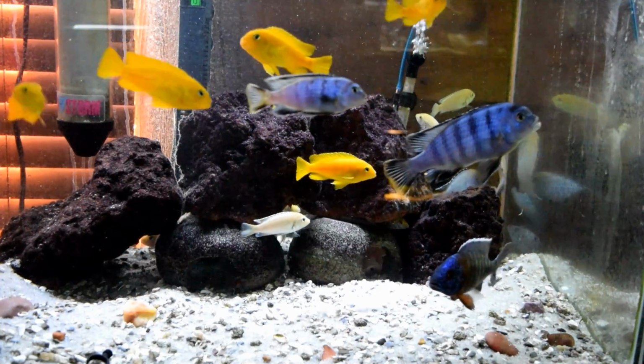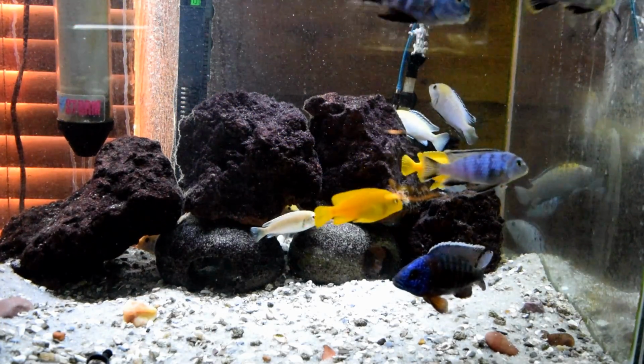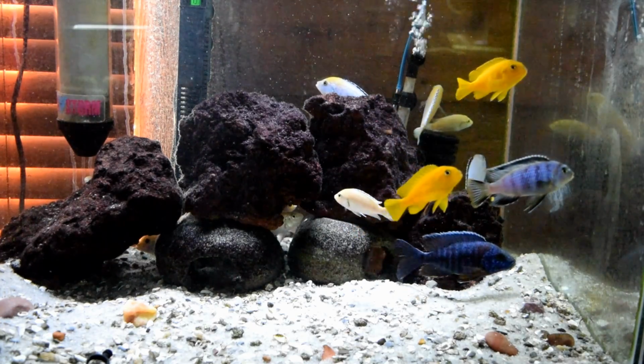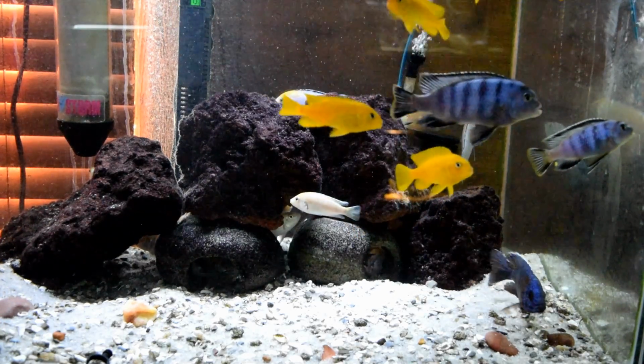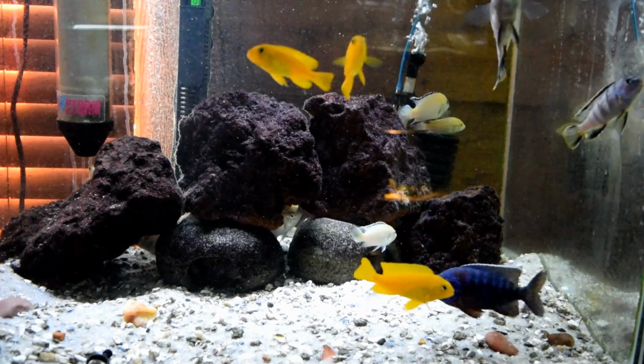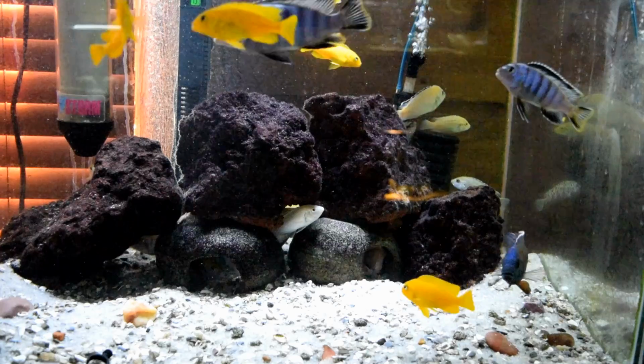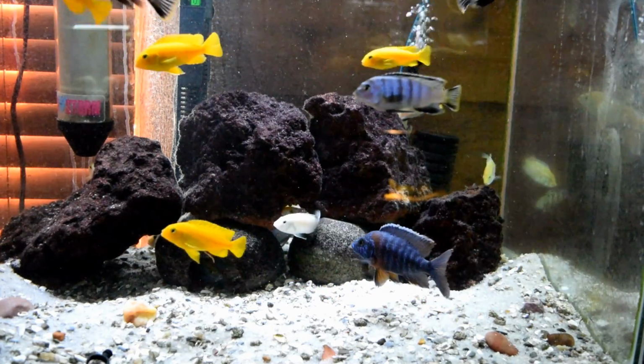At this angle you can see that I've got a couple of caves underneath rocks. It works great for their hiding spots. There's also some areas they can swim around in the rocks. It's been really good for their enjoyment of the aquarium.